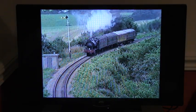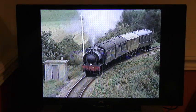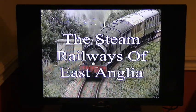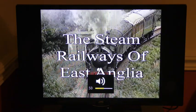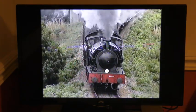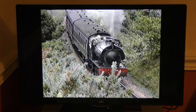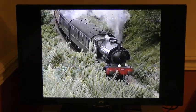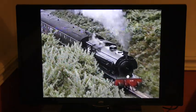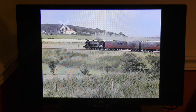I've only just put the tape in and it's already started. Very interesting. So now we've got an Austerity on the North Norfolk Railway. Volume is nice and loud. Love this music. Graham Whistler Productions use this music in the intro and outro of all of their productions.